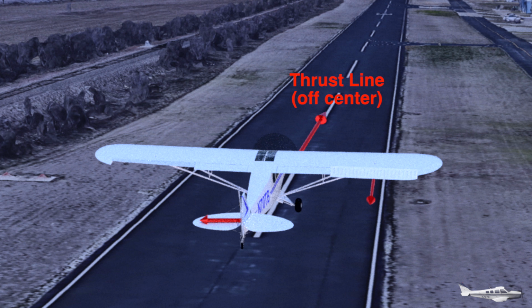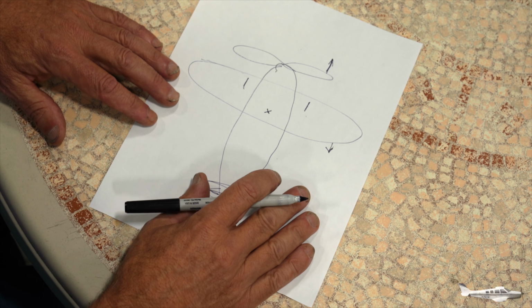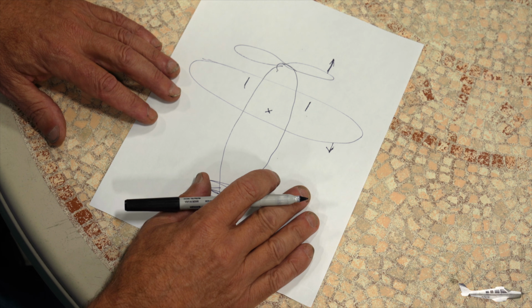So we want lift going this direction from the rudder, drag going this direction from the aileron to offset this offset in thrust, plus the slipstream effect, which is pushing this way. And as we raise the tail, do we have to raise the tail? We could just wait till it flies away. That's right. We could take off in a 3-point attitude. In some cases, that's a better choice.